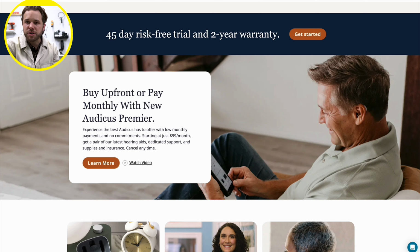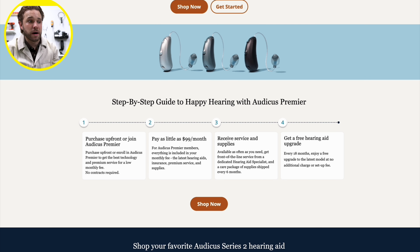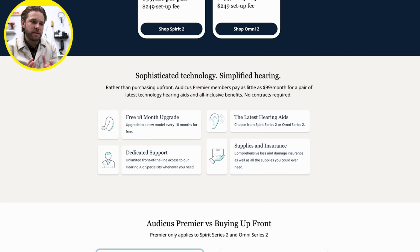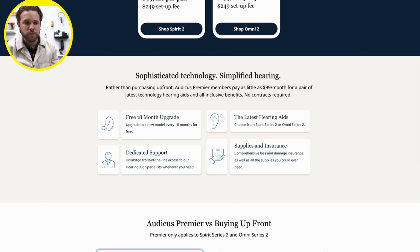Another unique option within Audicus is a feature called Audicus Premier. Now, Audicus Premier gives you a flat monthly rate. It's $99 a month, and it gives you a few different benefits. One, you get, of course, service and supplies, which are available through most of the other packages as well if you pay up front. But importantly, you also get an upgrade every 18 months. So if you're someone who likes to have the latest technology, or you think there's something new on the horizon, this could be a good option to kind of hedge your bets.